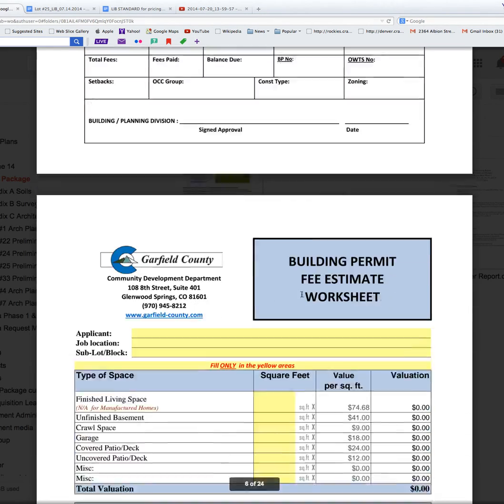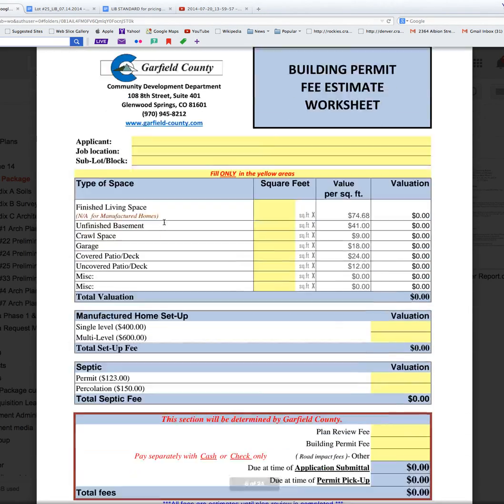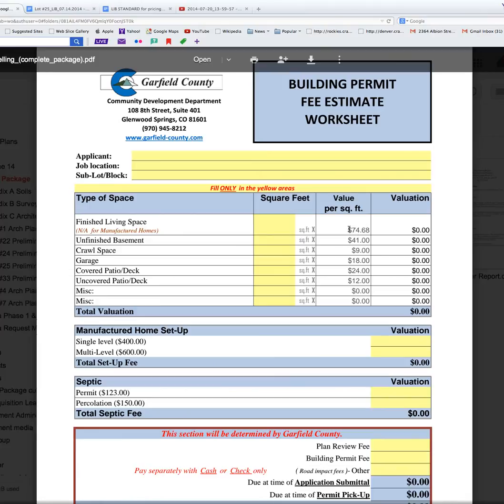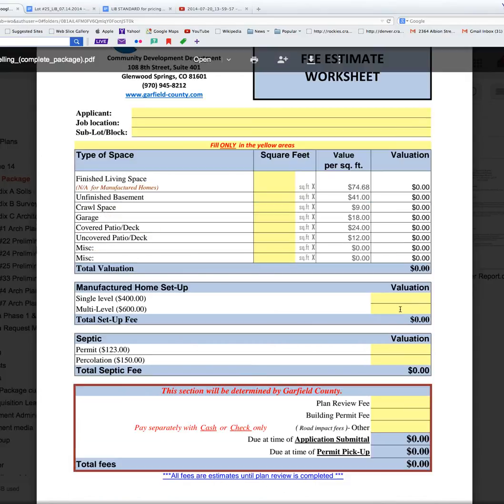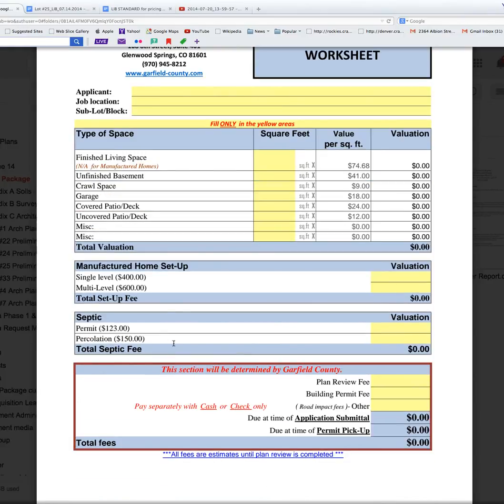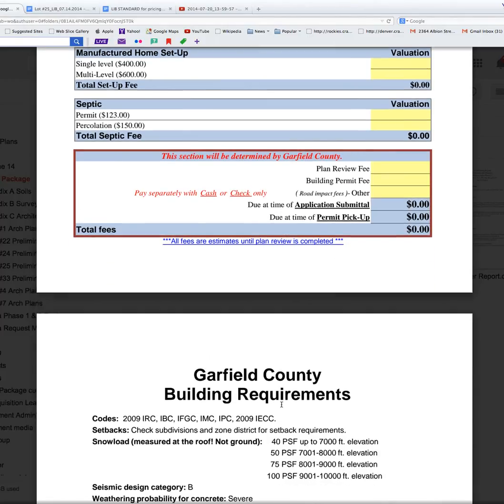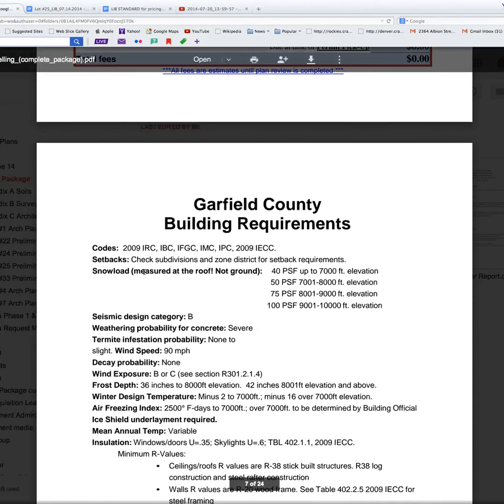So here you go. Here's your building permit fee estimate worksheet. This is how you come up with your valuation. Finished living space, $74 a square foot. Let's say it's 2,000 square feet, so it's basically $150,000, right? If you have an unfinished basement, this is the value they give per square foot. And then we don't have any septic because we're on community water on Pinon Mesa development. But it ends up coming out to about $1,500, and they don't tell you exactly what it is.